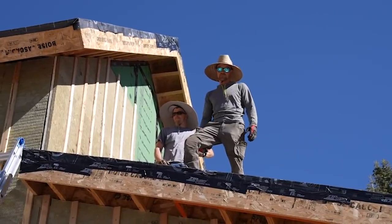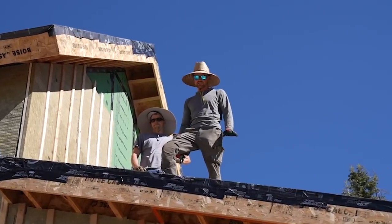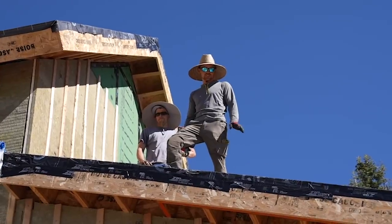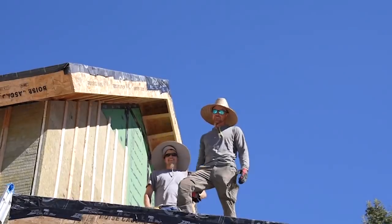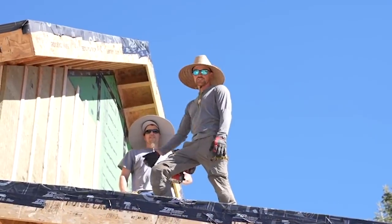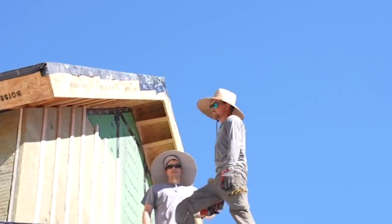Much nicer. And this is only a 4/12? This is only a 4/12. So it's nice and shallow. This is basically flat for a roofer. I'm glad we don't have to get up there. Yeah. So we've got about a third of this gable end wall done. It's actually going really fast.